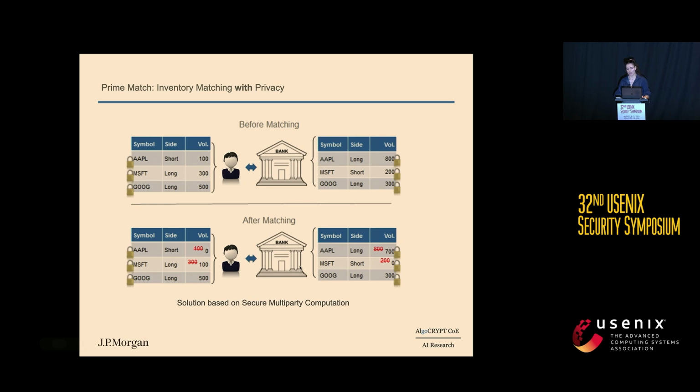200, okay? And what is being revealed here, we will only reveal the matched quantity, okay? So we'll reveal that we matched the 200, and we will never know that the client asked for 300, okay? This is what is being revealed. If there's no match, we will not know anything. We will not know if it was Apple or anything, okay?